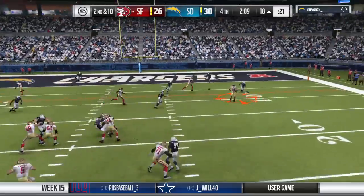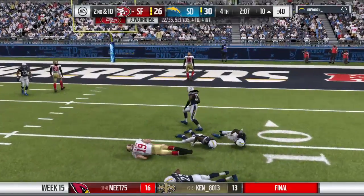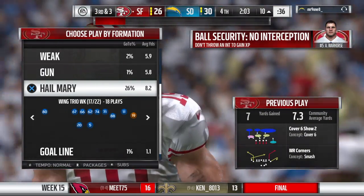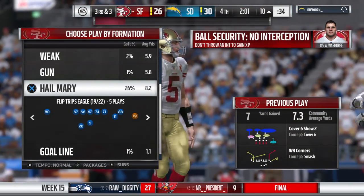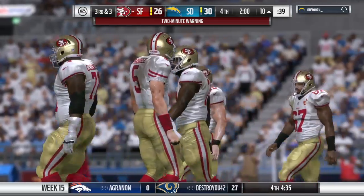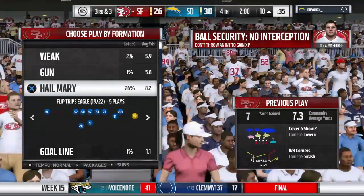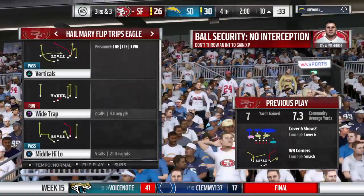Back to throw again. That's going to be caught at the 10-yard line. The reception good for 7. It's 3rd down. Time for a break. We're back to see what happens after this.